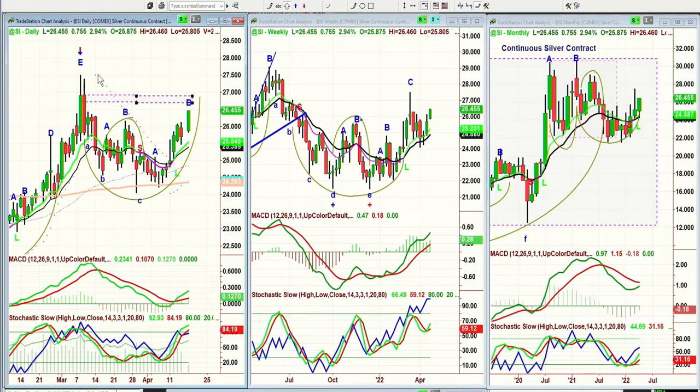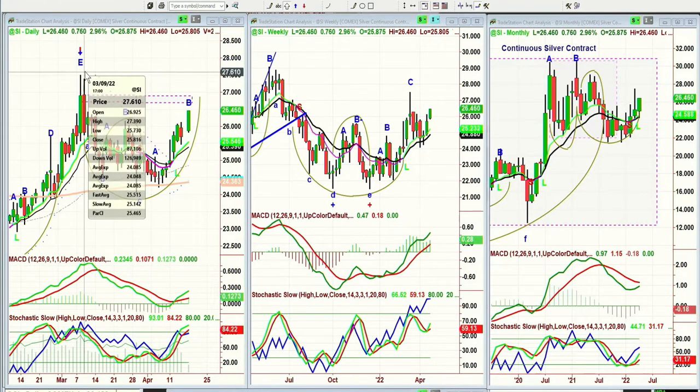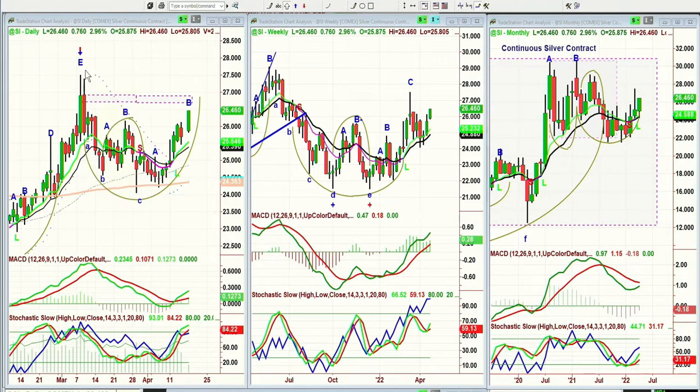Tomorrow says, can it get into the high of the body that was the open of 26.92 on the 10th of March? And let's see if I can do the left side, right side price time match. Yep, there it is, there it is. And it says, there you are. So everything there says that with silver, we could have a good couple of days, then you've got to be careful. But so far, excellent action. Stochastic at 84 daily.